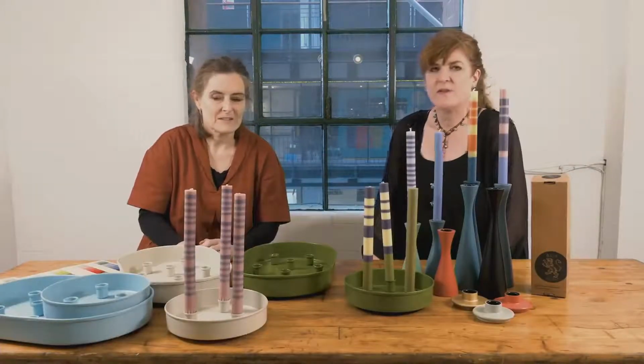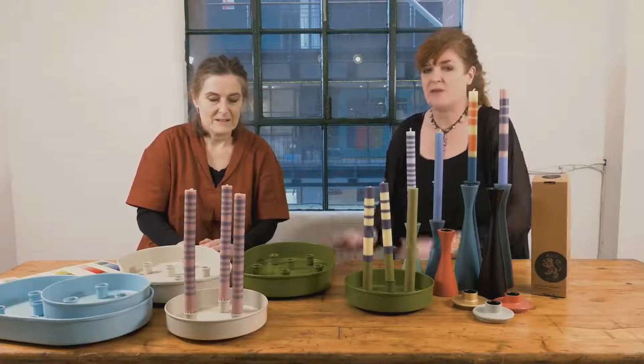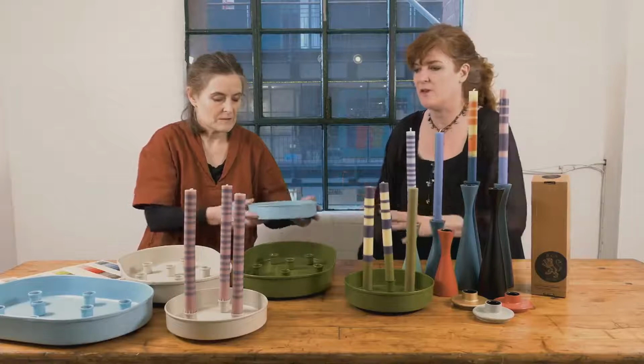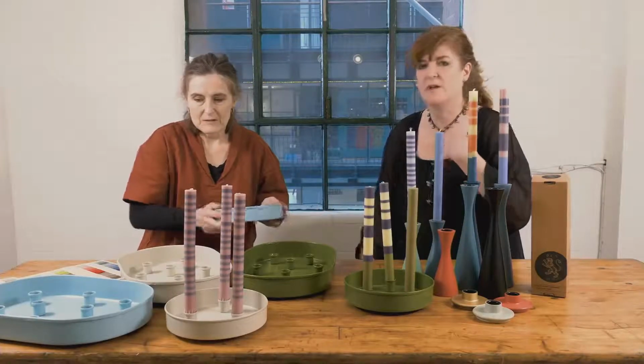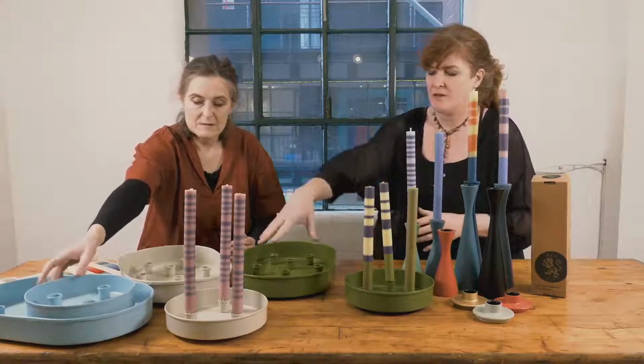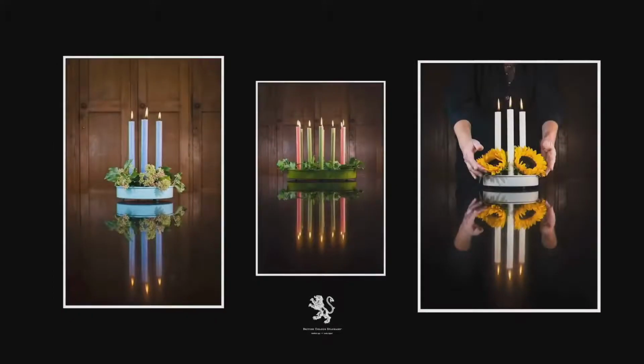We've also got this year 3 new candle platters. These are powder coated in these 3 fantastic colours: sky blue, stone white and olive green. They are brilliant for merchandising candles, and the space around them for fruit and flowers and twigs make some really fantastic centerpieces.